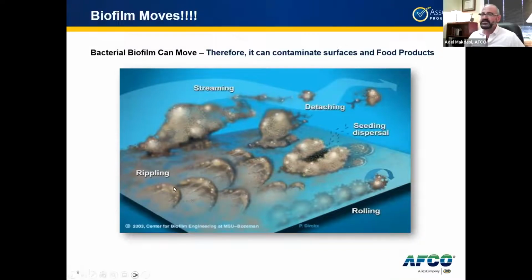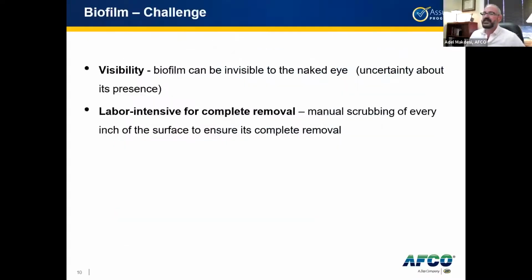And another way is called dripping, like you see in here. So there are different ways in which biofilm can move and contaminate other areas in your food processing plants. Once you have it in one place, it can contaminate other areas. Now, the challenge or the problem that we have mainly with biofilm is visibility. When the biofilm is really thin, like microns thin, it will be very difficult to see.